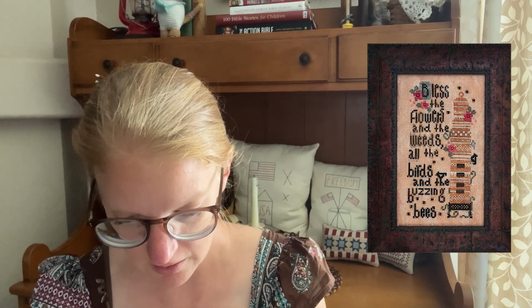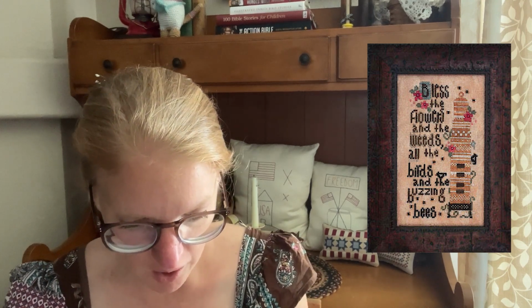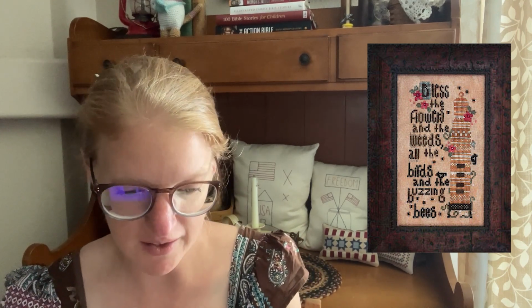Okay, next we have Birds and the Bees. I need to make sure I'm still right. Bless the flowers and the weeds, all the birds and the buzzing bees. I like this one a tremendous amount. Joyful Journal Series June. Super sweet. So this would be a really good one to go with the Lizzie Kate June pattern I shared in my last video, because they were both beeskeps and they were both June and they were both small.